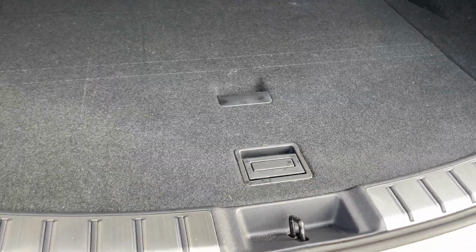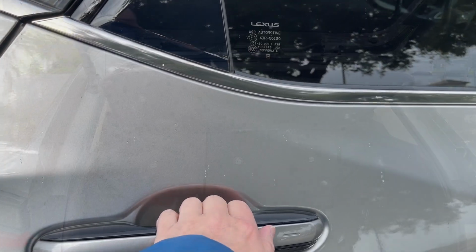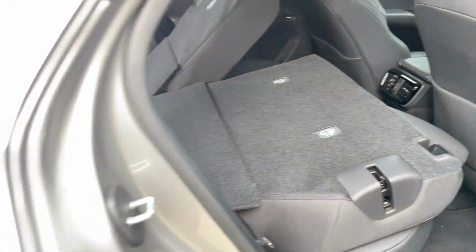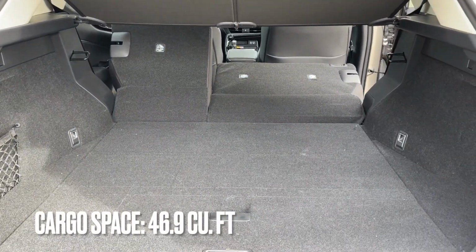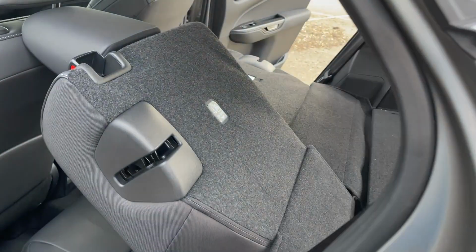And this one, the floor part is very solid. So you can't go wrong if you put something heavy on it. So we're going to put the seats down over here. And you can see that instantly you're going to gain more room. So I could put the other seat down. If I move the seat forward, cargo space would be 46.9 cubic feet. That's the maximum cargo space with the second row down.